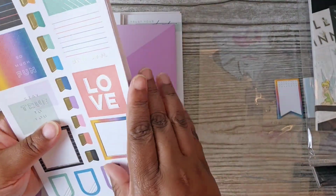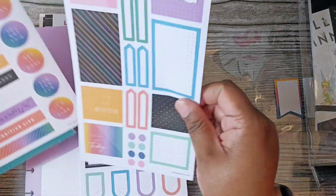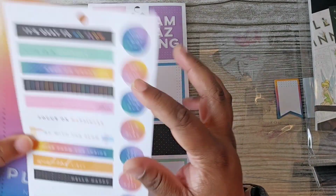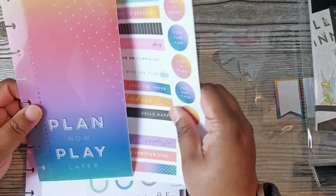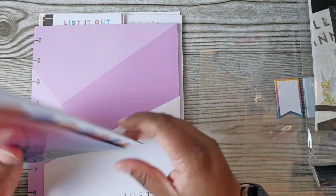Stickers. Hello. Will we ever have too many stickers? Absolutely not. So let's go. And I like it because they're not super bright. I really do like this. It's muted. Hello. You get this cute little envelope. Plan now, play later. Let's go.